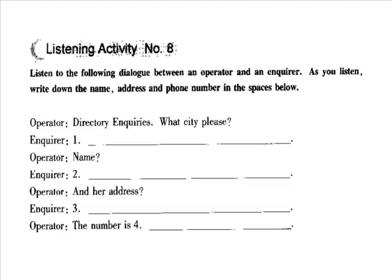Directory inquiries. What city, please? Edinburgh. I want to have the telephone number of Mrs. Diana Paxton, please. Yes, ma'am. Could you spell her last name, please? Yes, it's P-A-X-T-O-N. Paxton. Thank you. And her address? 932 Beach Road. The number is 402-3685. 402-3685. Thank you very much. You're welcome.